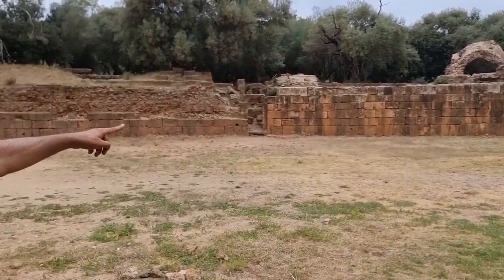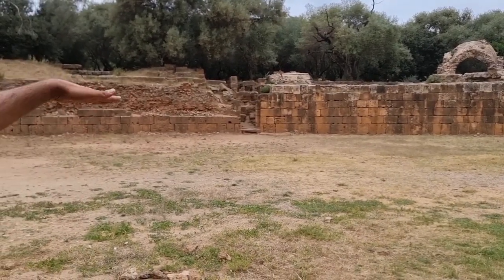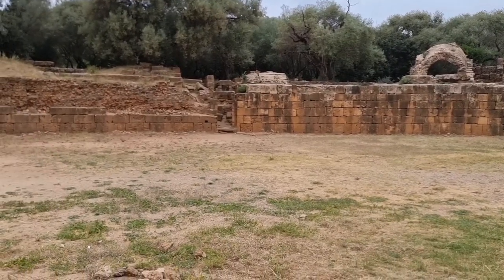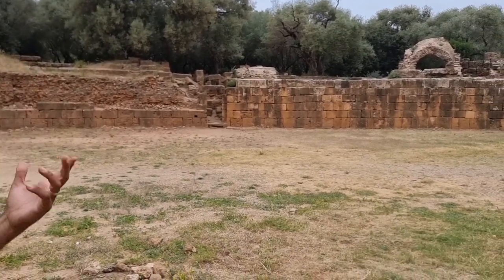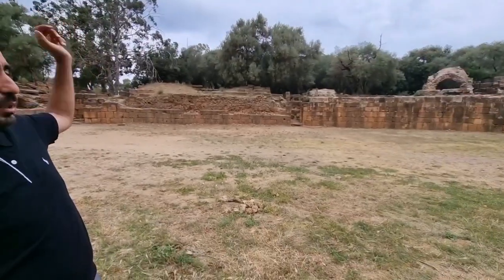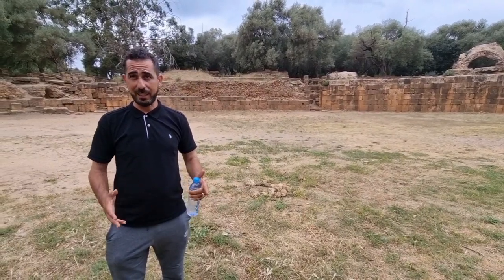Behind this wall there is a big space and another wall. They used to put wood between these two walls, and when the governor spoke on this wood, the sound would be louder. It's an acoustic system. We will find it up in the basilica, on the outside of the basilica, and in the theater. Death row against wild animals, the Atlas lion.